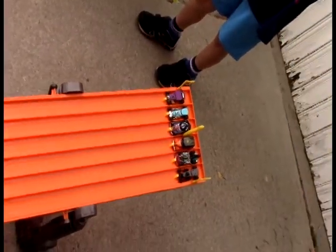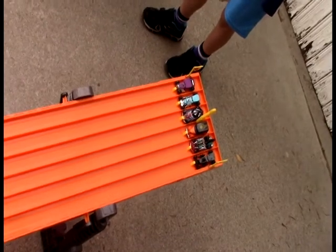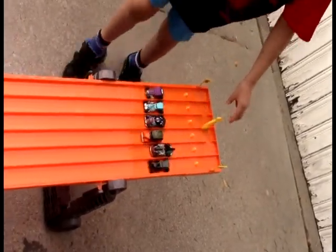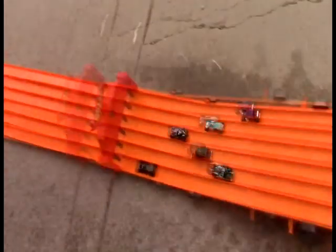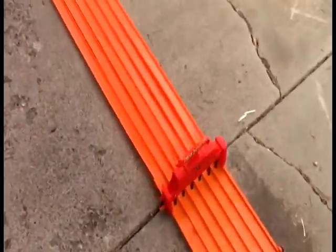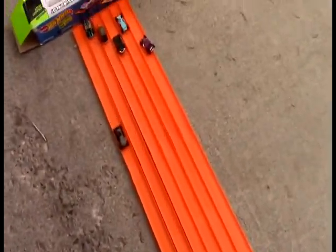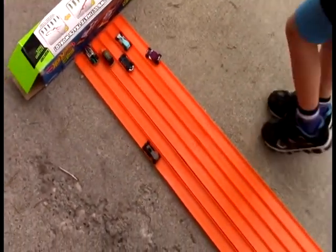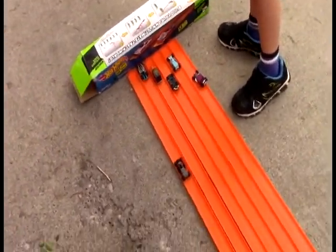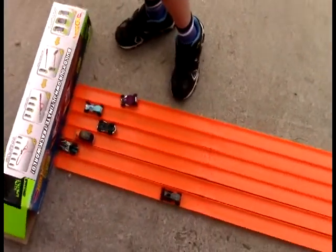Leo, ready to kick this thing off, buddy? Yep. 3, 2, 1. Yes! Yes! Oh my gosh, guys. So you can see the Jack Skellington car was quite a bit faster than everything. It just ran away with the whole field, guys. Jack Skellington car will move on.